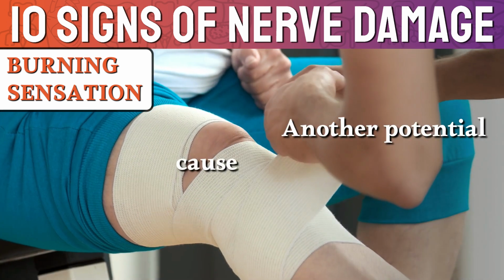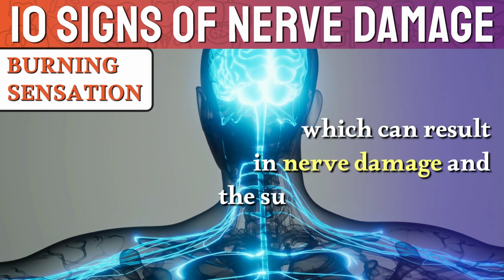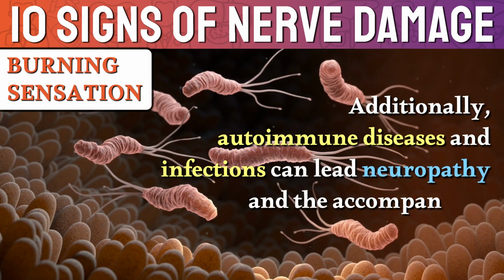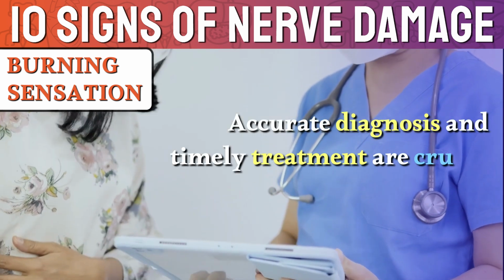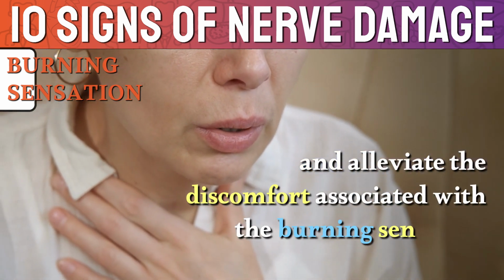Another potential cause is nerve compression or injury, such as in car accidents or falls, which can result in nerve damage and the subsequent burning feeling. Additionally, autoimmune diseases and infections can lead to neuropathy and the accompanying burning sensation. Accurate diagnosis and timely treatment are crucial to address the root cause of the nerve damage and alleviate the discomfort associated with the burning sensation.